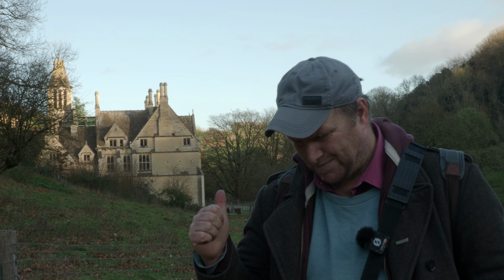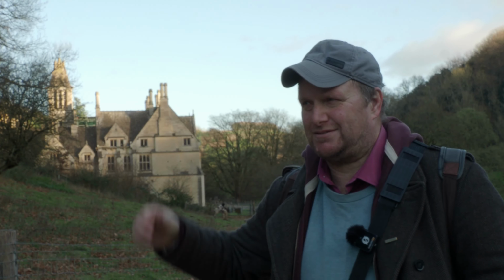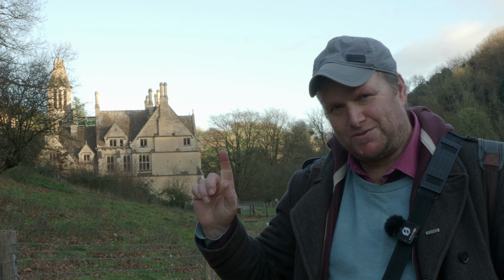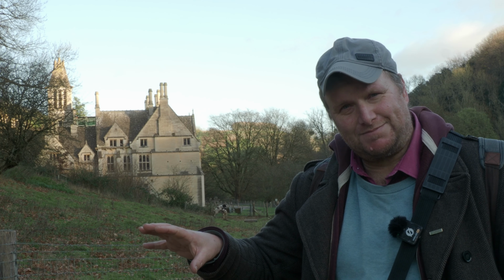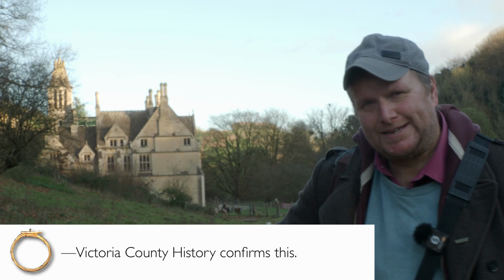So this is the, not manor, mansion. This is Woodchester Mansion. The reason I'm trying to avoid saying the word manor is because the manor is, I believe, over the top of the Roman mosaic, or the Roman villa, or very, very close to it in the village of Woodchester.